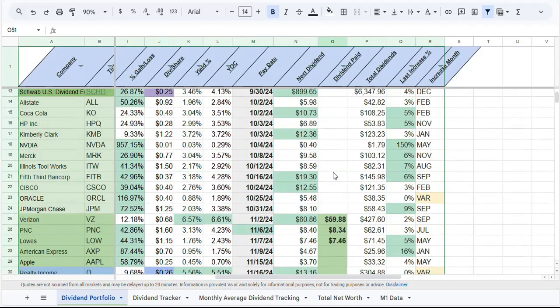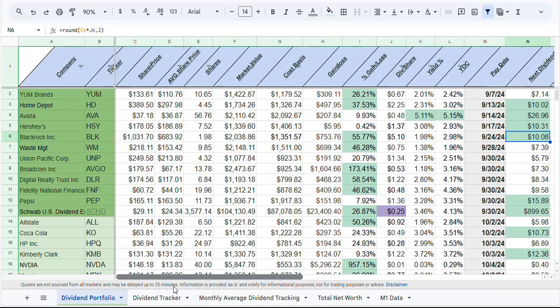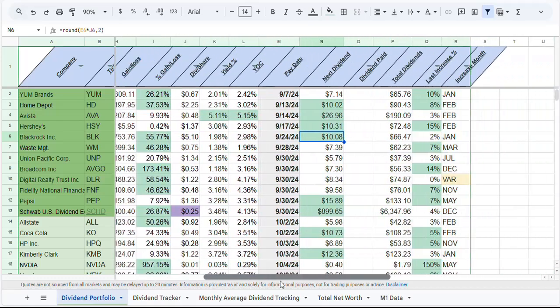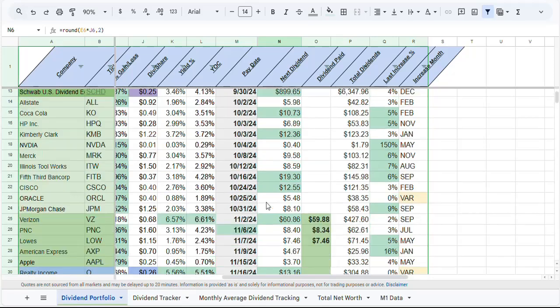Remember back with BlackRock, it did make a little bit of a difference. We're at 998, and it looks like it added 10 cents of dividend income, even with $20 buying fractional shares of a $1,031.70 current share price. So it does make a little bit of a difference. Even $20 will move the needle a little bit.